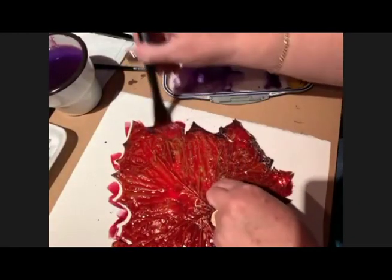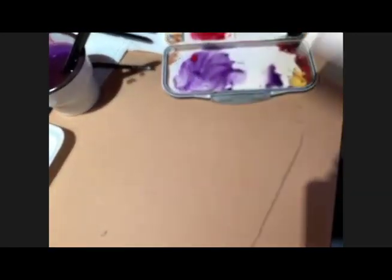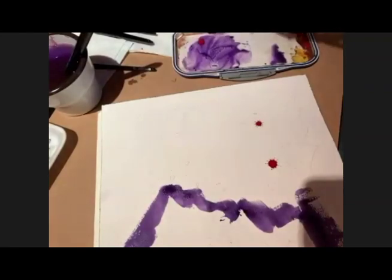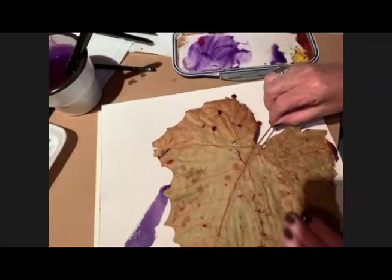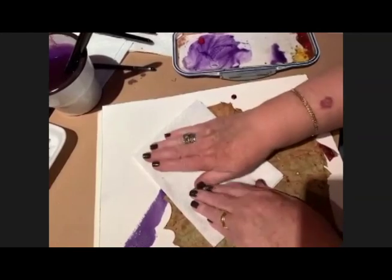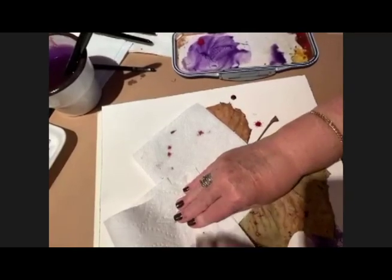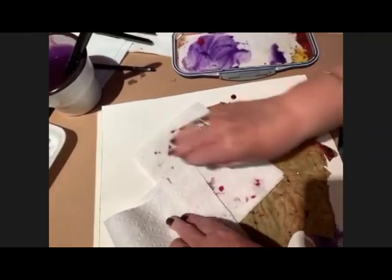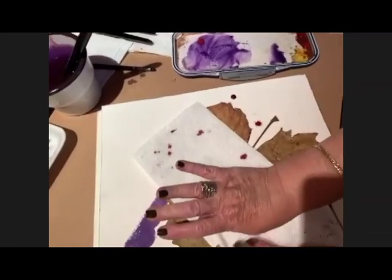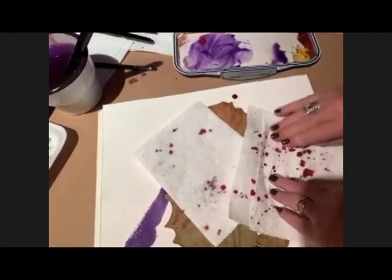Okay, so that's pretty covered. Now let's see what's going to happen. I'll bring this guy back in. Oh my goodness, we're having drips. Okay, I'm going to put this down like that, and then with a paper towel, go around and try to press along the edges, and if you can feel the veins, try to get some of that detail from the actual leaf. Because when you go back in and you want to paint something, you'll have that for yourself.